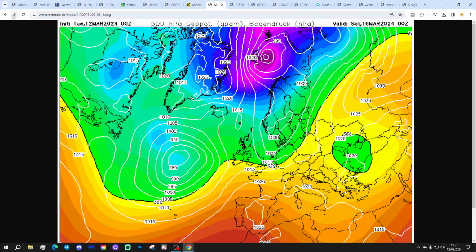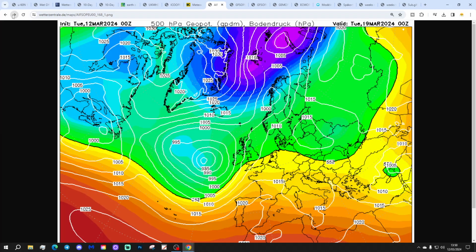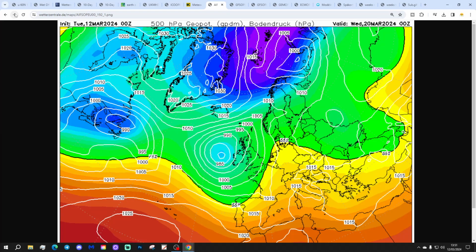So, low pressure dominating on Friday. Get a break into Saturday. More low pressure Saturday to Sunday. On into next week, low pressure keeps on coming. That will bring further outbreaks of rain with it. Winds all the time, though, coming up from the southwest. So, all the time it will be mild, but also unsettled.